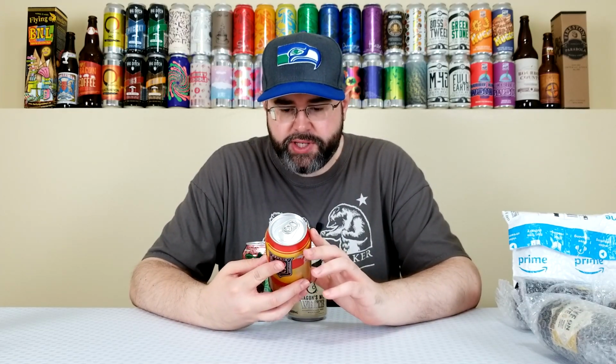Why not? So we have, first off, from PaTroll Brewing Company, their grapefruit IPA. I've had their cherry IPA, their blackberry IPA. Have never had the grapefruit one. 5% alcohol by volume. No date on here, but Jeff usually buys this stuff quite fresh. So nice, grapefruit IPA from PaTroll.